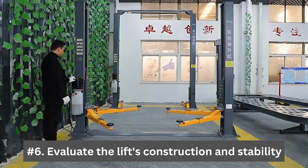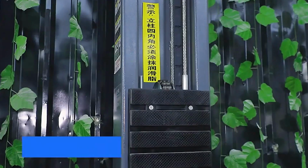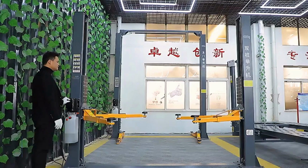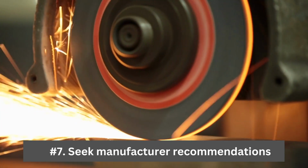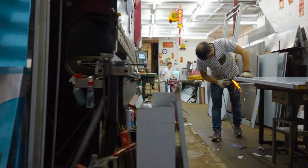6. Evaluate the lift's construction and stability. Besides lift capacity, assess the construction and stability of the lift itself. A lift with a sturdy frame, robust materials, and reinforced components will provide better stability and longevity, enhancing safety during lifting operations.